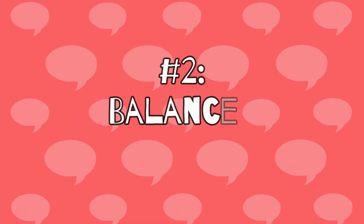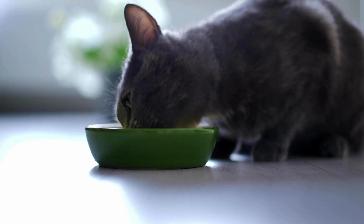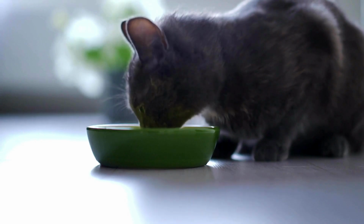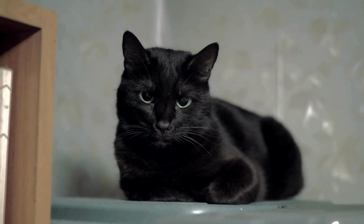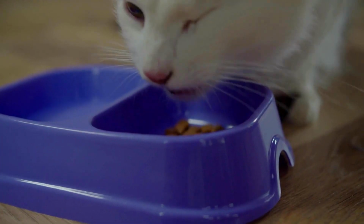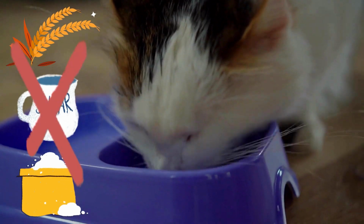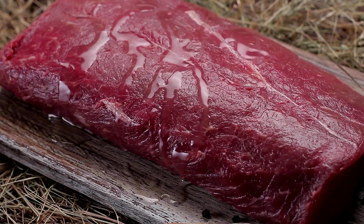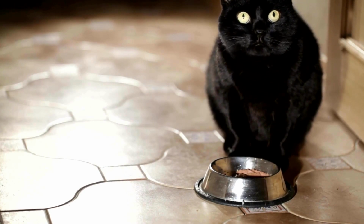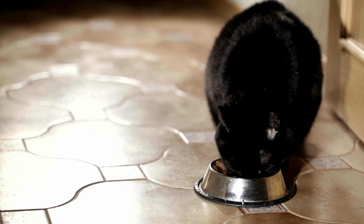Number 2. Balanced diet. A species-appropriate diet is the be-all and end-all of a healthy cat's life. The skin and coat are also happy if the food contributes to keeping them healthy. It's important that the cat's food is free of grains, sugar, and artificial additives. Instead, it should have a high meat content. This provides the cat's body with important proteins, trace elements, and minerals, among other things.